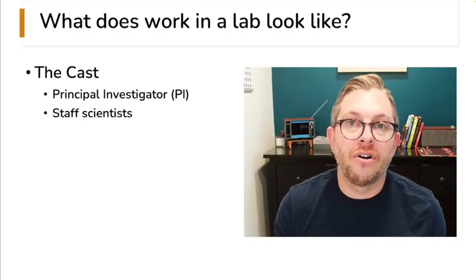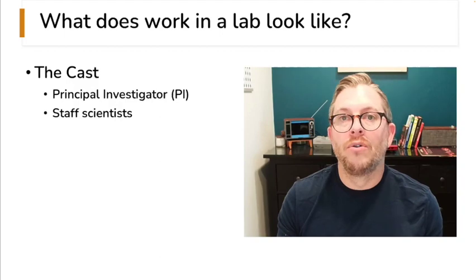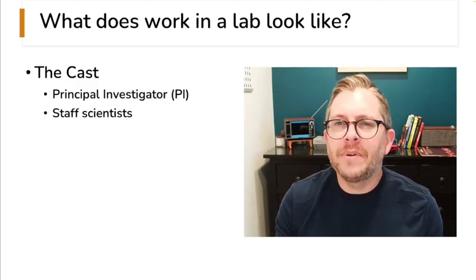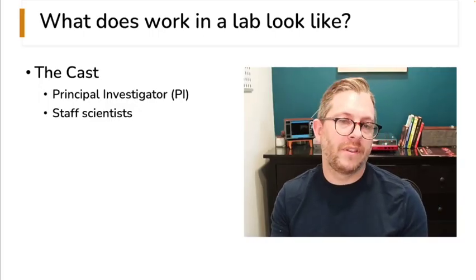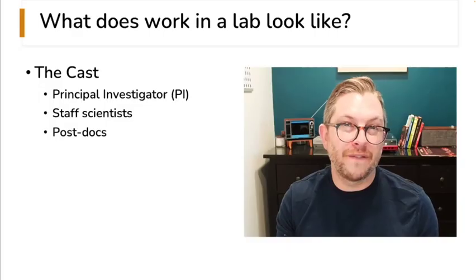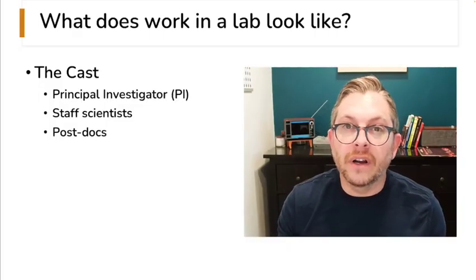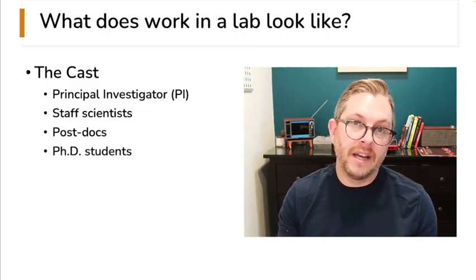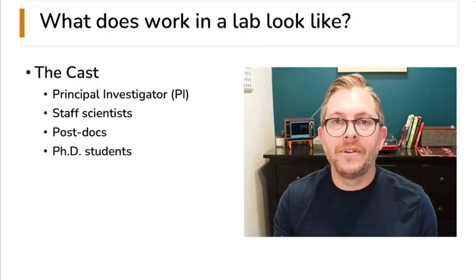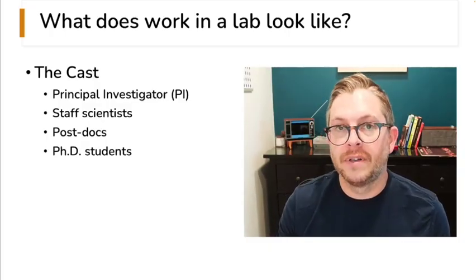A lab manager also is going to be in charge of logistics for the lab, say ordering reagents, making sure everything is running smoothly. You're typically, as an undergrad, not going to be working for them. However, postdocs, which are individuals that have finished grad school and have their PhDs and are now in a research lab working on their own projects, and PhD students themselves, these are probably going to be the individuals that you're interacting with most in a large lab.